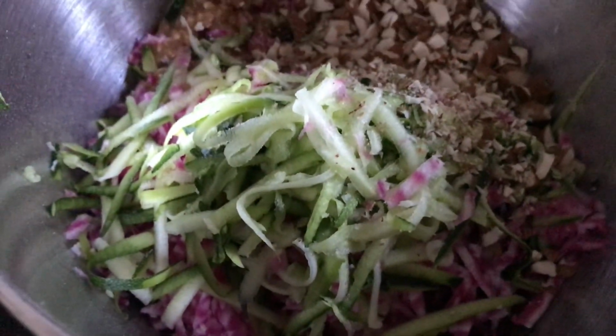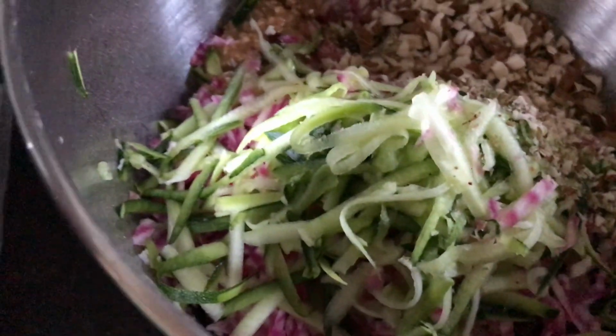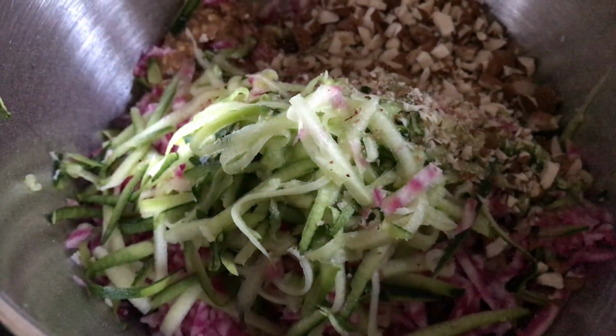Here we've got the mixture ready to be blended together with the KitchenAid, and then I'll be able to shape it into the little balls and bake them.